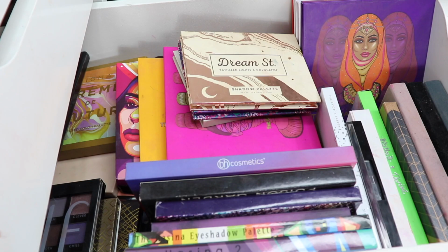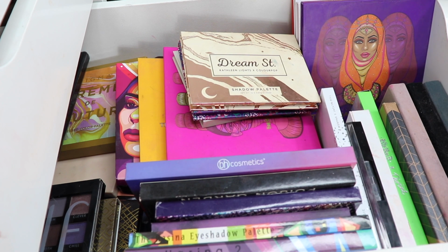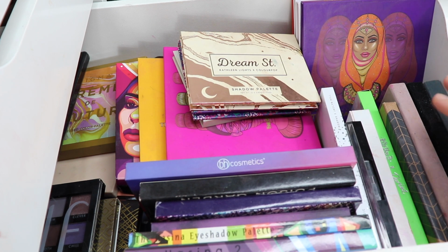I'm assuming that a lot of you guys have thought, when are you gonna get to the eyeshadows? And we're finally there, finally. So this is one of my eyeshadow drawers. I do have two more, but they are not full. So I know that it is a little bit excessive, but they are not full anyway.